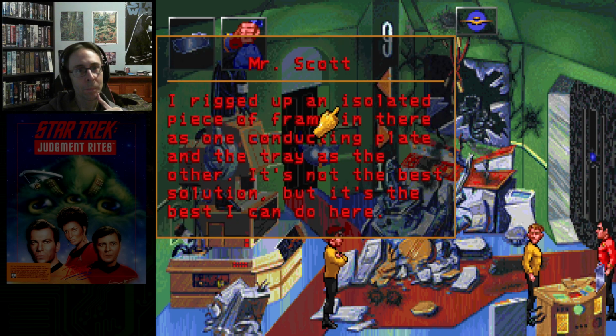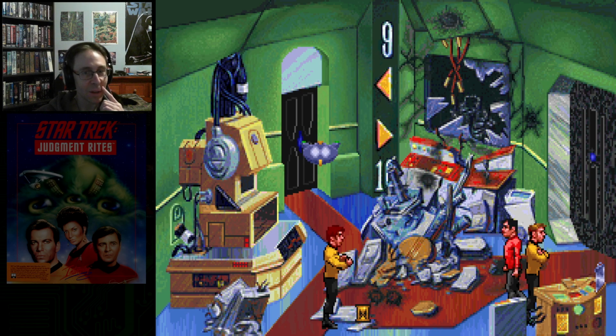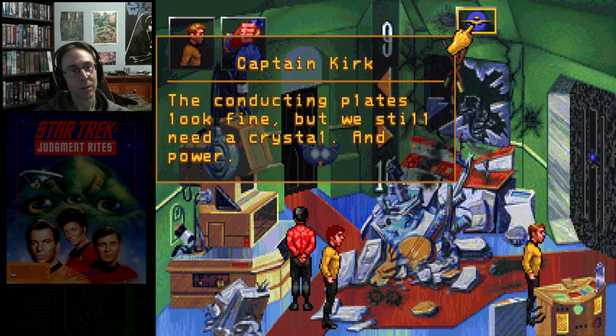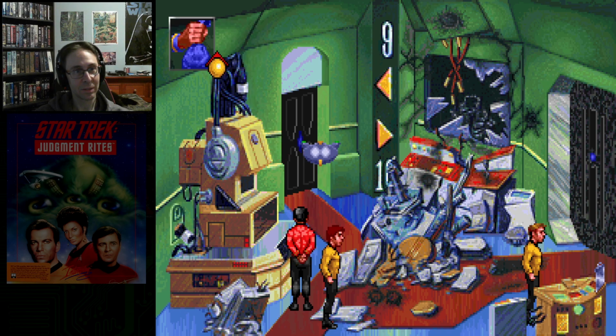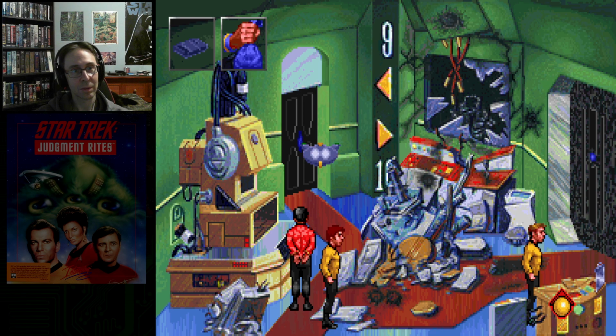I rigged up an isolated piece of frame in there as one conducting plate and the tray as the other. It's not the best solution, but it's the best I can do here. Wow, that works. Okay. So we still don't know if we need this guy. Yeah, we really need to use everything on everything. Look at that shit. The conducting plates look fine, but we'll still need a crystal. We need a crystal and power. Oh, okay. The capacitor can be connected to the console.